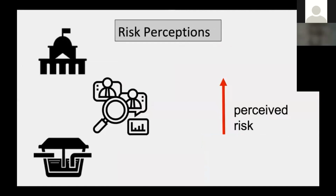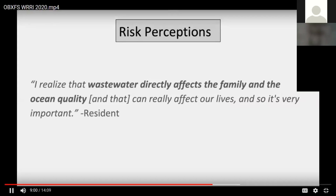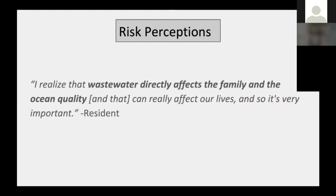One resident said, "I realized that wastewater directly affects the family and the ocean quality, and that can really affect our lives, and so it's very important." This quote shows us that this resident is perceiving a risk of recreational water contamination instead of the surface and groundwater contamination we talked about and analyzed in this study, and other residents seem to echo this as well. But the goal of figuring out what these risk perceptions are is to find ways to address that risk.